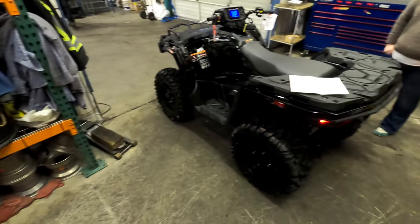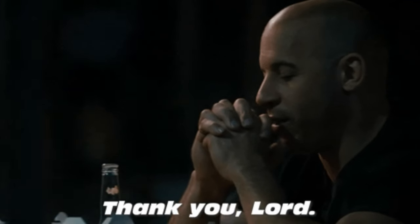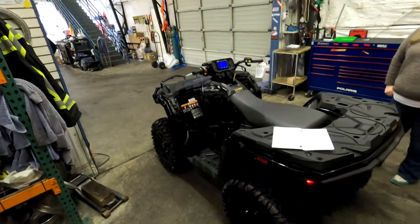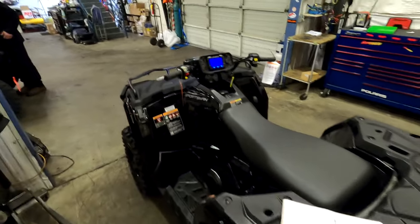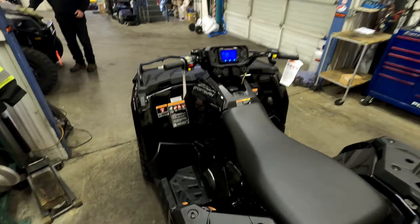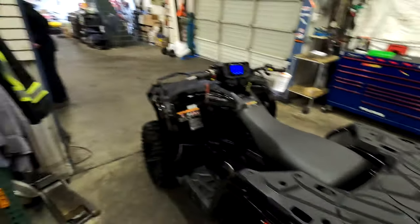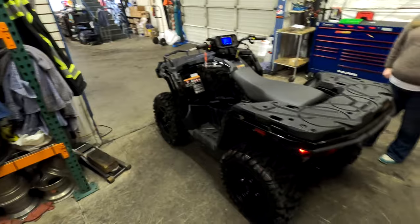Oh, it's just beautiful. I'm so happy. Thank you. Thank you, God. Mount Hood Polaris, folks, if you want a really nice new machine, this will make my life a lot easier out on the property, out on the classic truck ranch, and help me haul tools, parts, and get back to the swim hole when I'm tired.